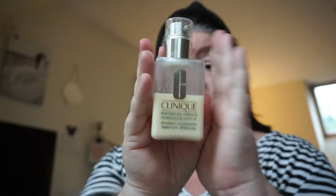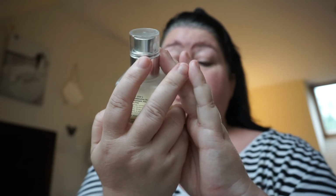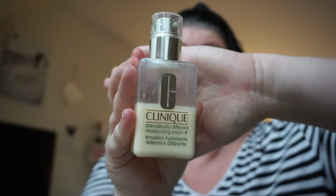And step 3, I still use the Dramatically Different Moisturising Lotion plus Emulsion Hydrating. It's really good. I know a lot of people that use this. If Charlotte's face is a little bit dry any time, she does come and have a couple of pumps out the bottle, and I use it right up to my eyes and everything. It really does just make my face feel so moisturised.